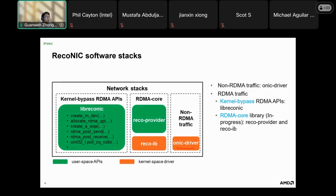And for RDMA traffic, we have two sets. One set is the kernel-bypassing RDMA API, which we call RecoNIC. In this RecoNIC application, you can directly call this API and communicate with our RecoNIC hardware shell to send and receive RDMA traffic. The other set goes through the RDMA core. We have a Reco provider integrated inside the provider system of RDMA core, connected to RecoIB, which is a kernel space driver. RecoIB communicates with our hardware RDMA IP.